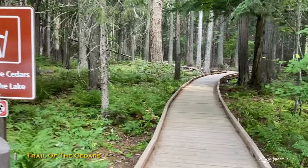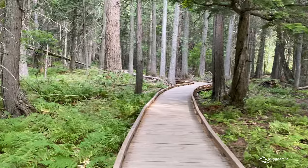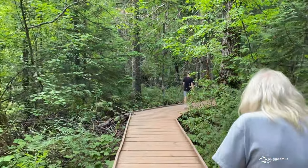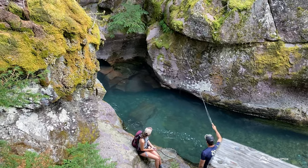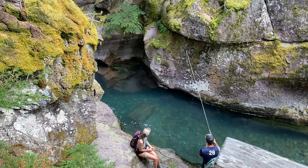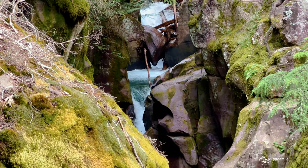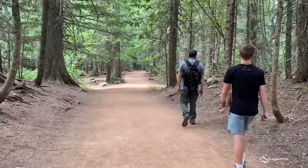The Trail of the Cedars, located next to Avalanche Creek Picnic Area, is another great little hike along the Going to the Sun Road. A raised boardwalk leads you through an old-growth forest with red cedar trees up to 100 feet tall and up to 500 years old. The trail is wheelchair accessible and allows for a view of the Avalanche Gorge. This area is also a great spot to relax and have a picnic-style lunch.